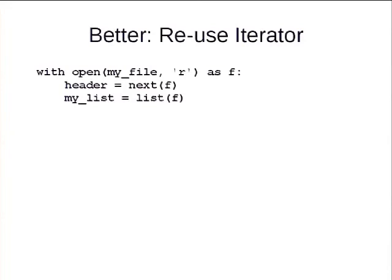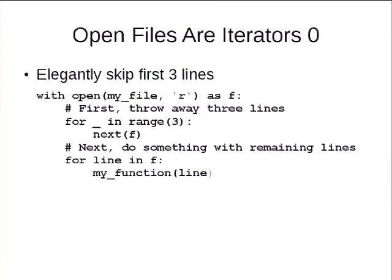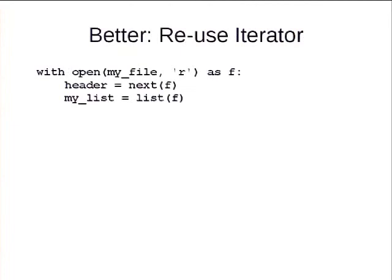Quick question? Sure. Let me just change this a bit. I just want the 20th record. So what will be the code? And I don't care about anything else. Well, here we wanted just the fourth line and the lines after it, so we skipped three. Oh, okay. So here you could do something like for underscore in range of 20 and throw away 20 lines. Okay. So iterators remember your place.